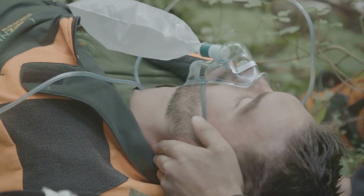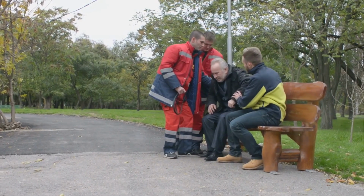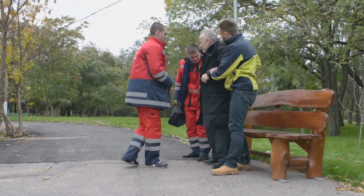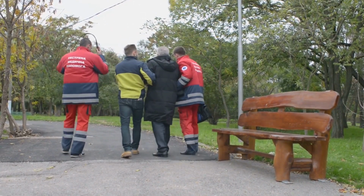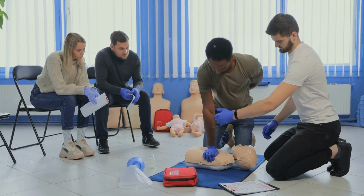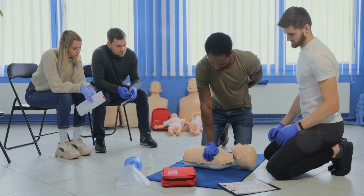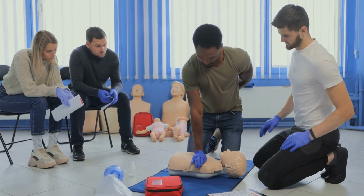But remember, all the medical knowledge in the world won't help if you panic in an emergency. Staying calm, acting swiftly, and using your skills efficiently are just as important as the skills themselves. In conclusion, advanced medical preparations are not about becoming a doctor overnight. They're about being as prepared as possible to handle medical emergencies when help is not immediately available.